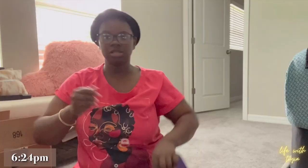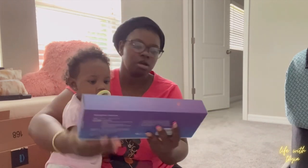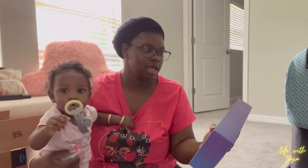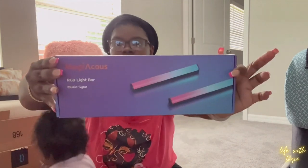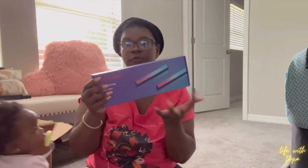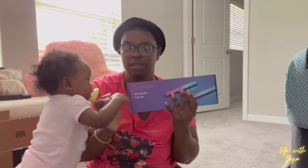So yeah. Okay, babe. So I want to show y'all, I got some more stuff. I put Amazon. Okay, y'all, so I got two of these. Let me see what they're called. They're the RGB light bar, and it's music sync. That way, when you sync your music, it plays to the beat of the music. And I got two of those, y'all, because it's four bars. So I think I'm gonna put one in the living room by the TV.